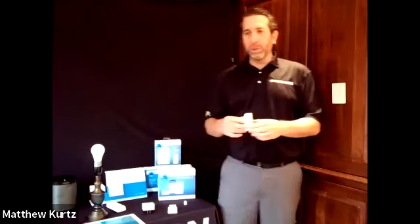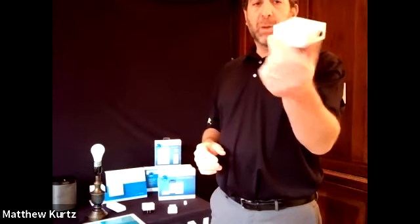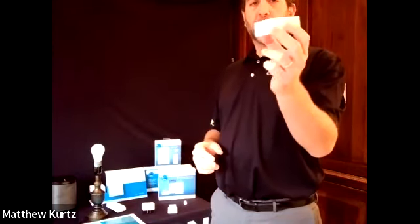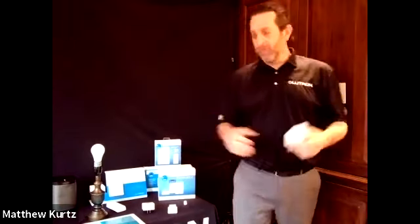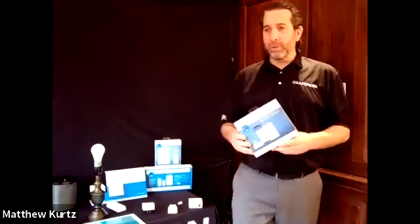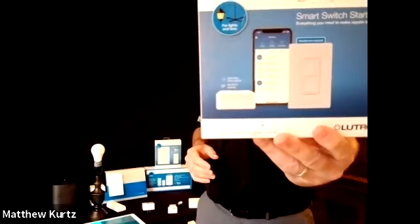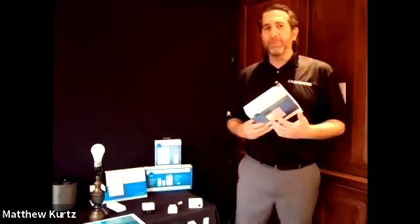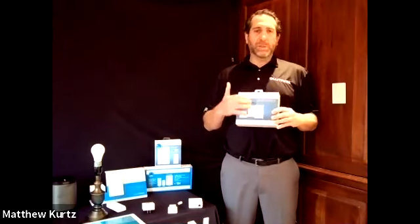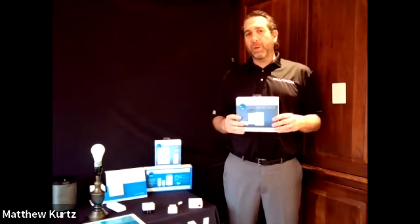If you want to get a more intelligent system, what you're going to want to do is add one of these wireless bridges, right? This is a bridge or a gateway. You plug this into your router, you download a free app, and now you can add some intelligence to your system. And this is really important for outdoor timers. This is a kit here that has a switch in there and the bridge in there. And I don't know how well you can see that on the picture here, but when you download that free app, it will now allow you to set a time clock for all of your exterior lights.